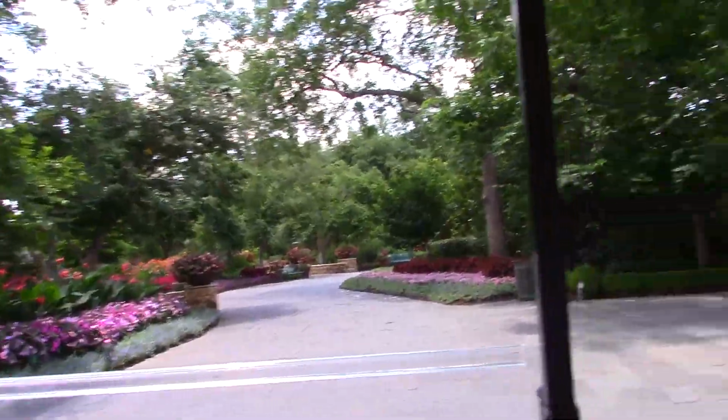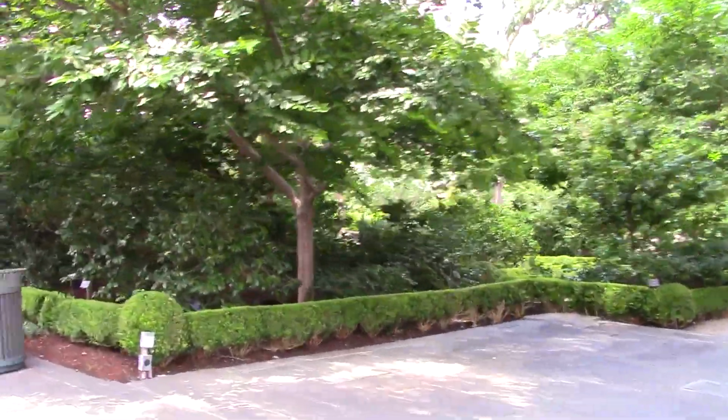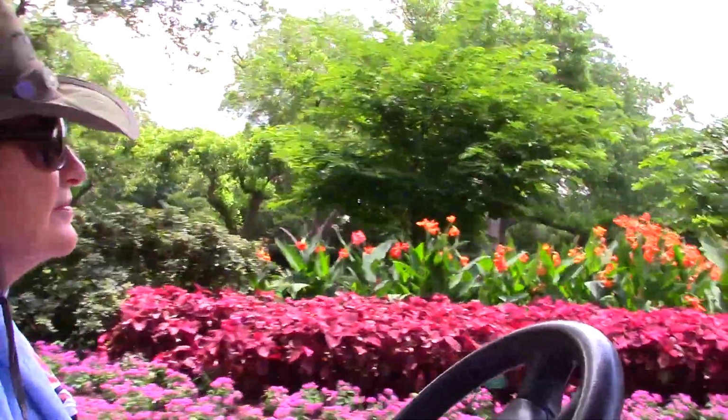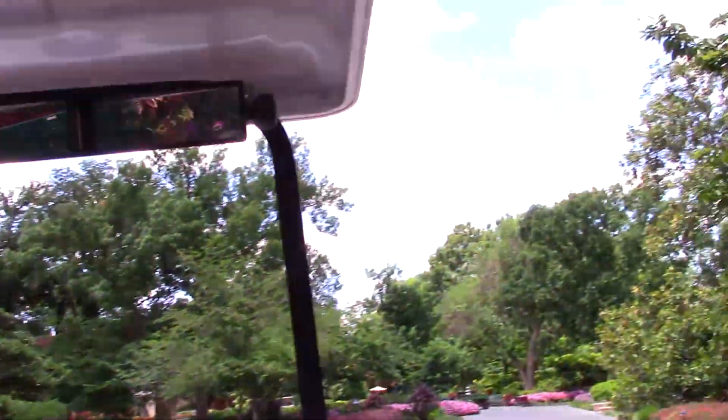This is a camellia garden over here, but camellias are winter flowers, so you're not going to see any flowers on those trees until November, December, January. These are the Kwanzaa cherry trees. When they blossom, they have pink blossoms on them.